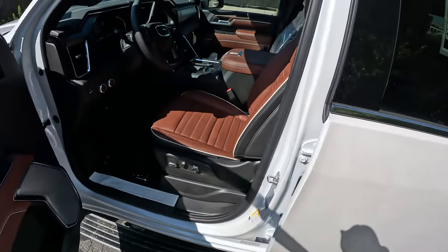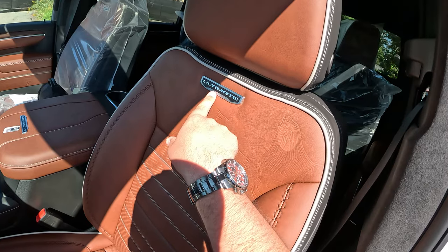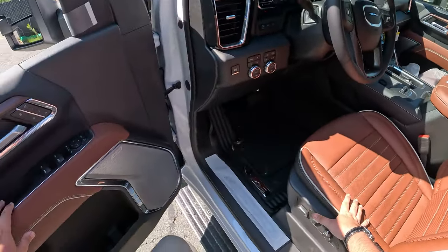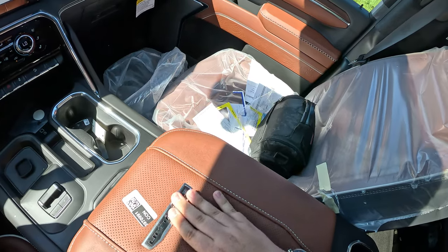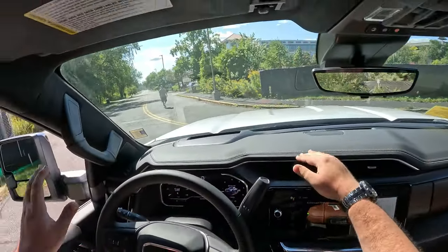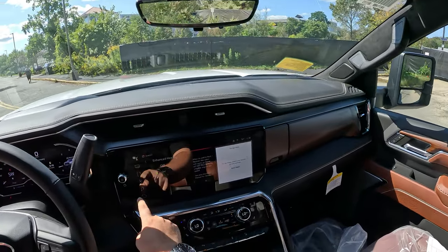White frost over Alpine umber. Denali, so the summit of Denali is these coordinates there. So if you ever look at one of these and you're like, what are these coordinates for? Are these random numbers? That is what it's for. It's also engraved here. Oh, suede headliners are the best invention ever.